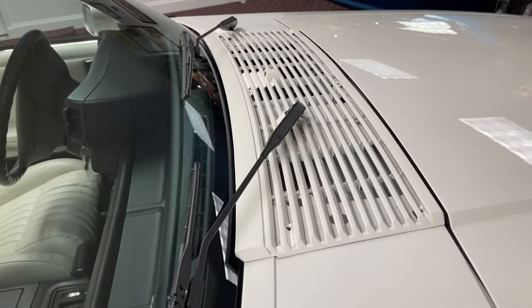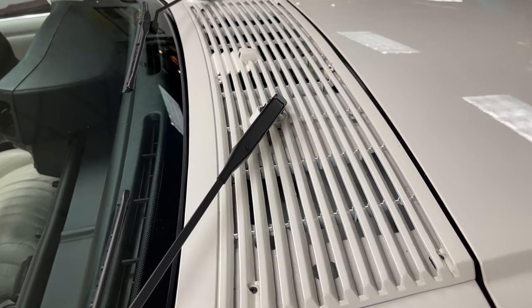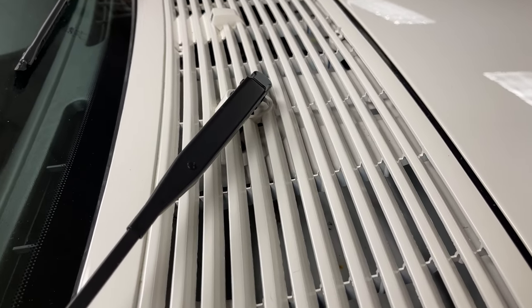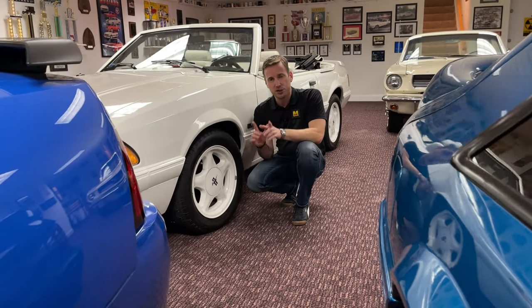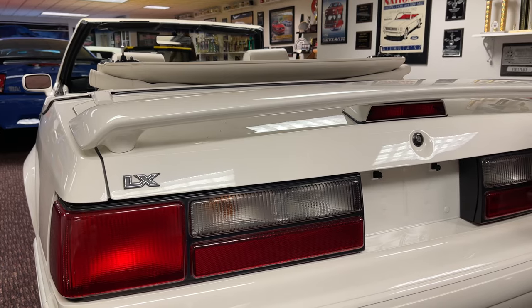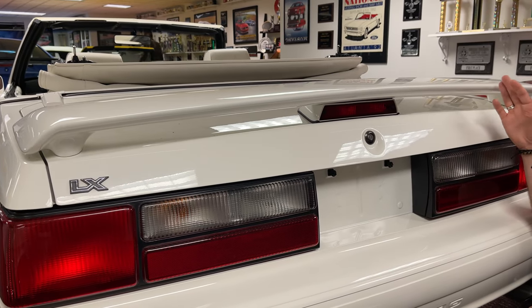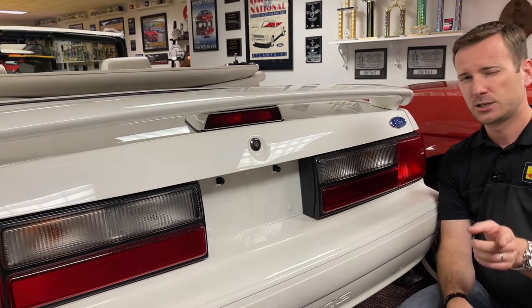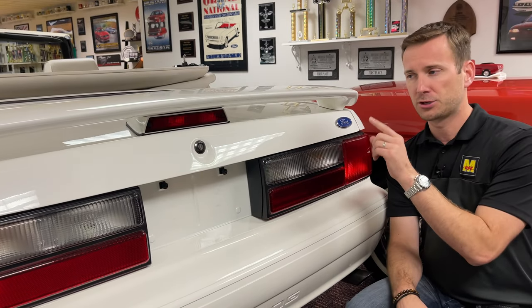Something new this year that was not present on the 1990 and 1992 special edition Mustangs, now the cowl vent was also painted body color. The package also added the GT's 5-spoke wheels, which were also painted white. Around back, there wasn't a luggage rack, but instead a custom spoiler designed by AeroQuip. Now this is the same one as seen on the 1992 and the other 1993 feature edition Mustangs.